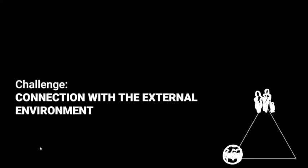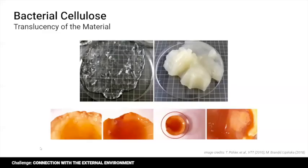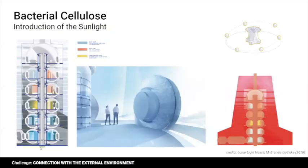And connection with the external environment is a challenge where we're using bacterial cellulose. We can use bacterial cellulose due to the fact that it's translucent, or it can be maybe transparent. So it has really good radiation protection capabilities. It's better than water, actually. So it can be used as a radiation protection for the habitat, maybe instead of, or maybe mixed together with lunar regolith, but different than the regolith, it's translucent. So it will let the light pass into the structure. So the astronauts will be constantly kept in the safe environment, but there will be this possibility to see the sunlight.